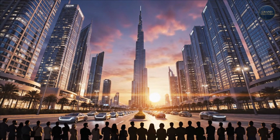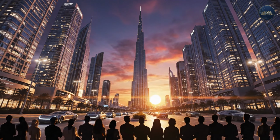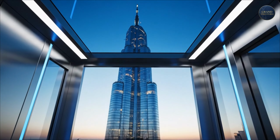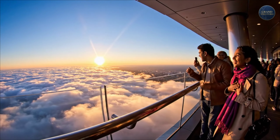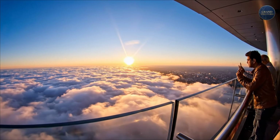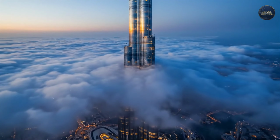There is a place on Earth where you can watch the sunset twice in one day. You can see it once from the ground, and then, after a 60-second elevator ride, you can watch it set all over again from above the clouds. This isn't a mountain, it's a building, a vertical city so tall it exists in its own twilight zone.